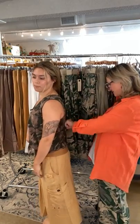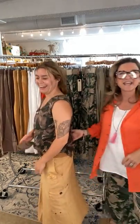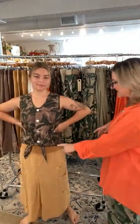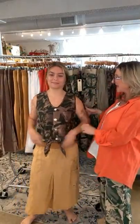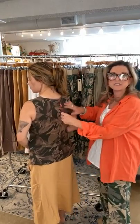And the price on this skirt is, did you remember? Sorry, I'm gonna pull your tag. It's $98 for this skirt. We have an extra small, a small, and a medium left in the skirt, right? Okay, and then in the top, how cute is this? Ties in the front. And it's a high-low, so it's a little bit lower in the back. This is the t-shirt material.